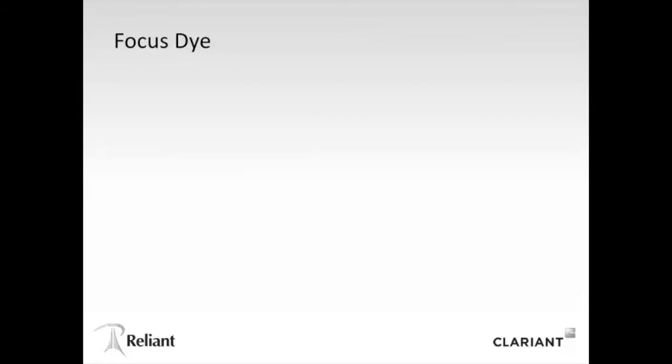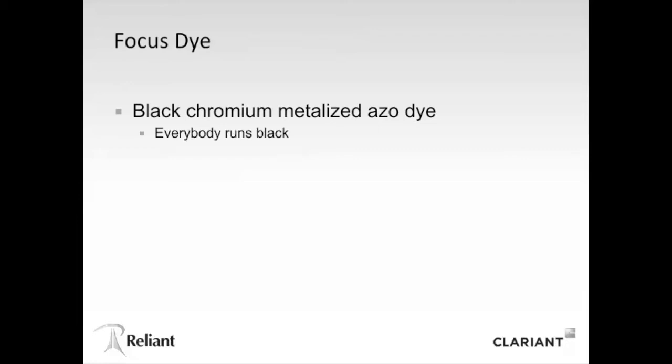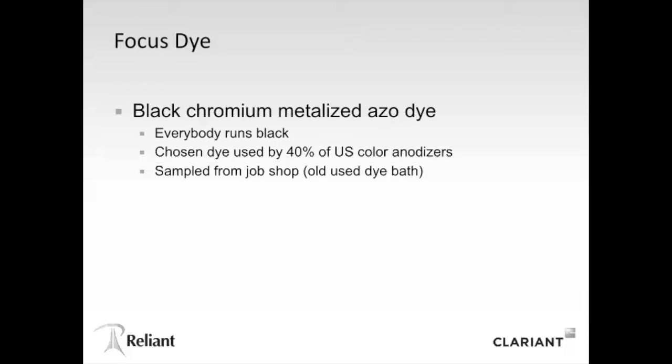So for our focus dye, we are going to be working with a black chromium metallized azo dye. We chose this because everybody runs black, and this specific dye is chosen by 40% of US color anodizers. We actually took a sample from a job shop, so it's an old used dye bath, and analyzed it, and it's at about 75% activity.